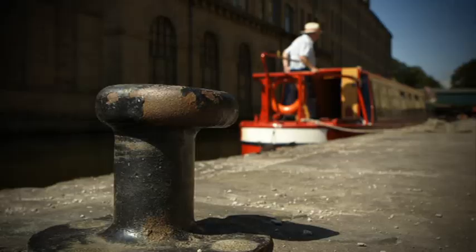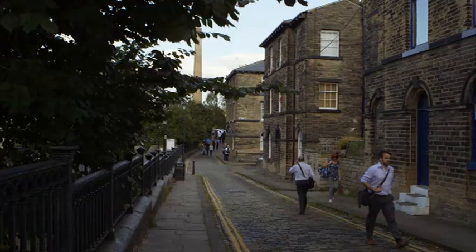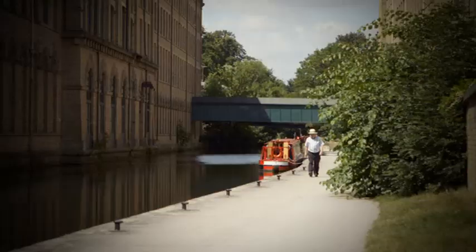But Sir Titus didn't just build a factory, he built a town by the canal to house his workers. But nowadays, should we look up to him, or was he plain old-fashioned?